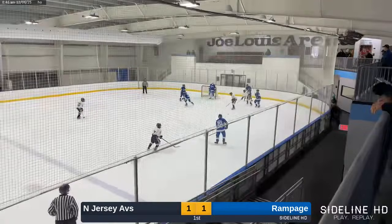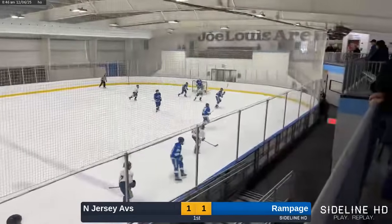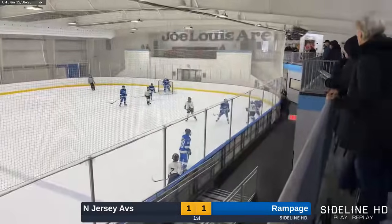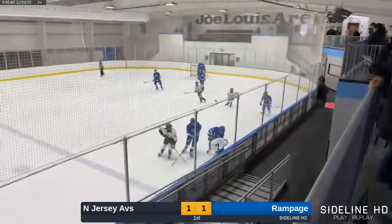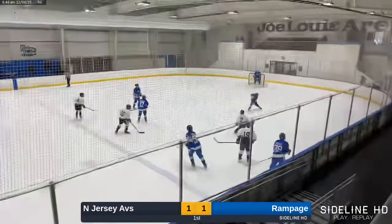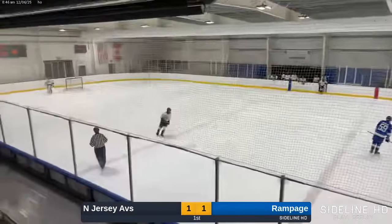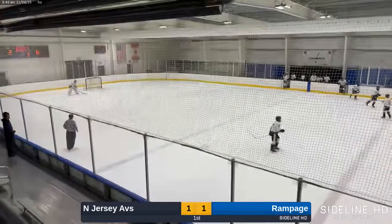Haas is going to slow it down as it gets to Vassallo. Vassallo, puck stays in. Goes back down low. Bogey hits it off of the kid. Tries to go up the boards. Vassallo pins the kid. Avs keep it back in again. Sherm is going to just rip it to get it out. That's going to be icing. 10:07 remaining in the game.